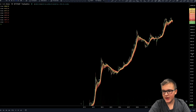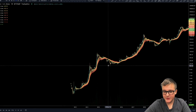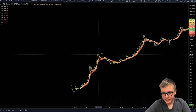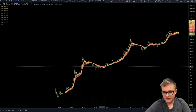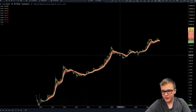Look, I turned on logs so it looks a little bit different, but trust me, this is all the same. Whenever we fall down, we tap support off of this level, and vice versa. In a bear market, we tap a resistance. You guys can see that we tap and we're in a bull market until we actually break the EMA ribbon. Same thing when we're in a bear market. We tap the EMA ribbon as resistance until we actually break it. Then we keep tapping it when we fall, and we keep getting support until we break it again.